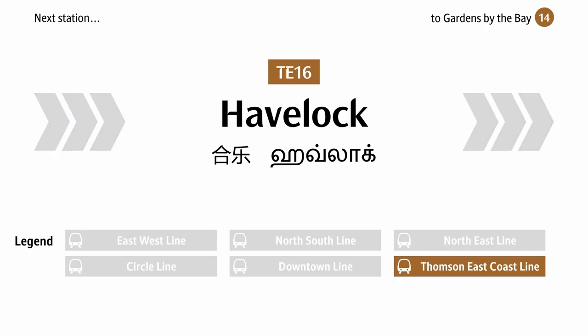Please do not lean against the train doors. Next station, Havelock.